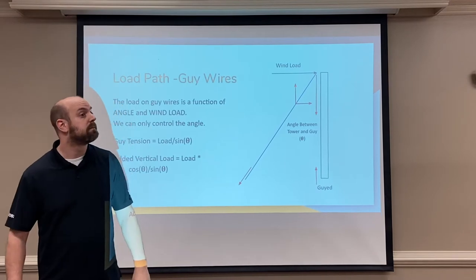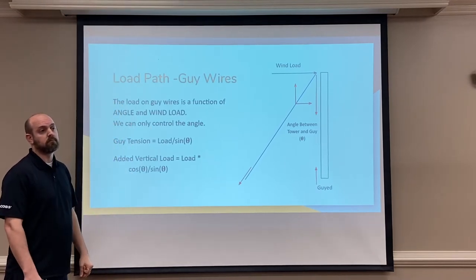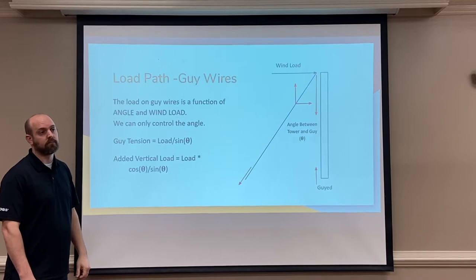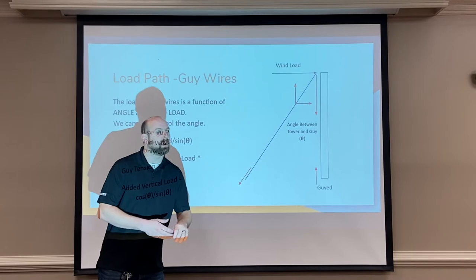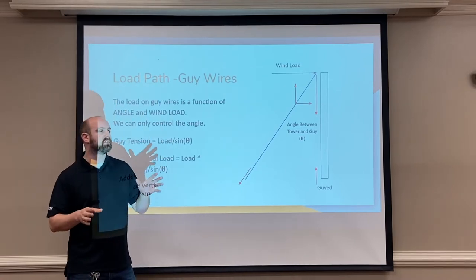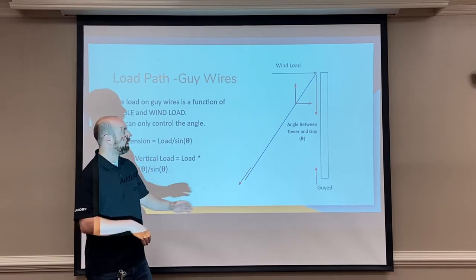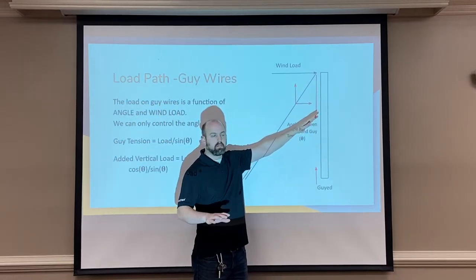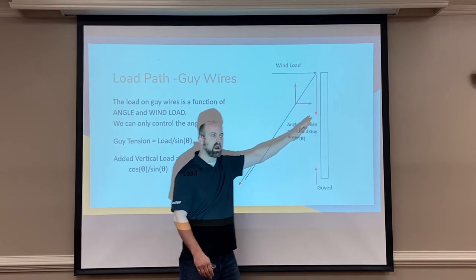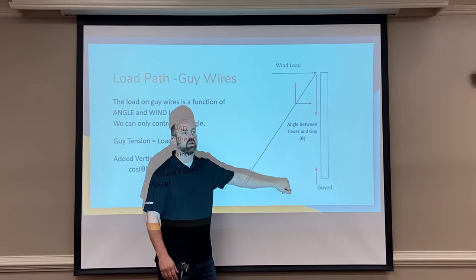Now, when they run multiple guys, do they normally run out to a single concrete anchor, or do they run multiple? Typically, one of two situations. They'll run them all to the same location, or they'll run, say, your upper third or upper half guys to one anchor, and then your lower third or lower half to a closer-in anchor.